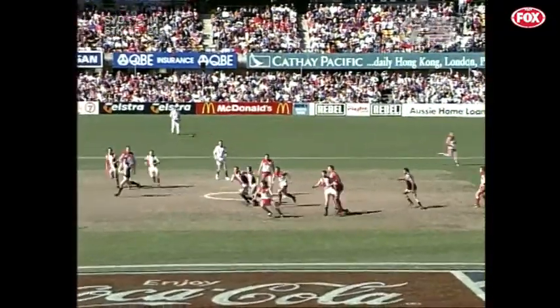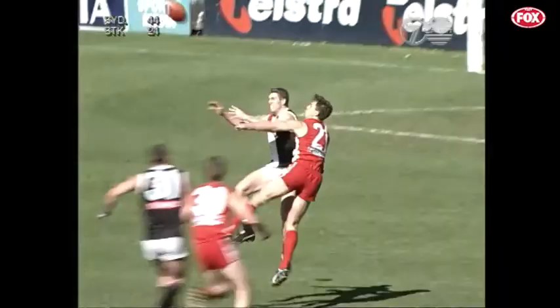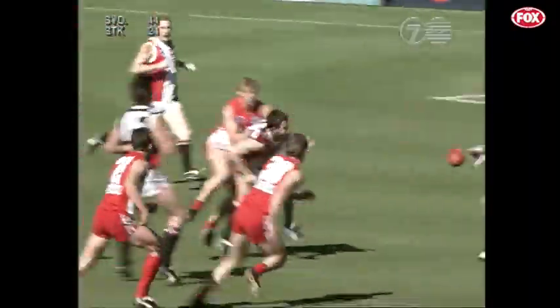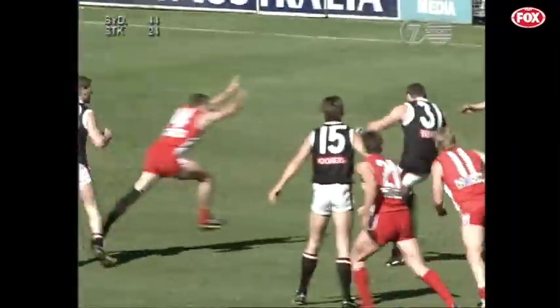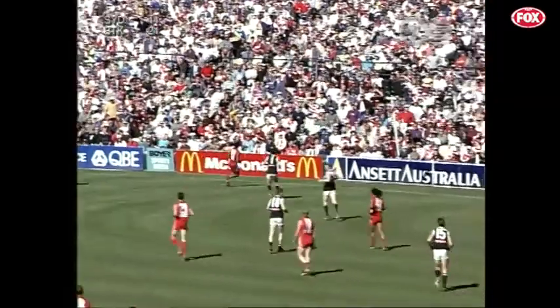Everett goes up and beats Stafford. Hand pass to Brown. They've lost control of it. Matthews up towards full forward. Comes to ground, another chance for Sydney here. Zilla, a lightning hand pass. Shanahan, they're under pressure. He's kicked it backwards, Jamie Shanahan, and almost out on the full.